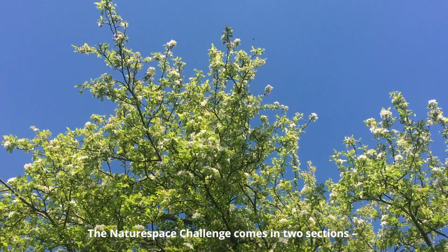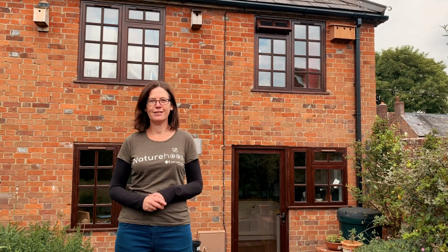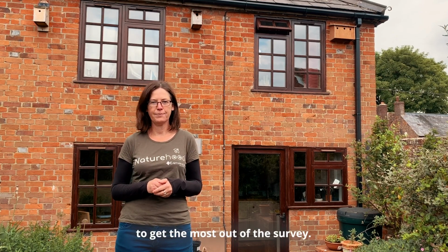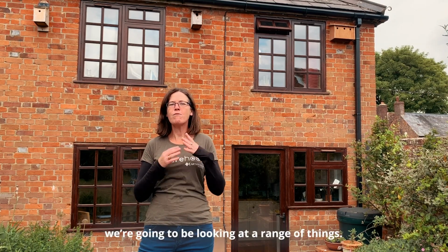The Naturespace Challenge comes in two sections. One which you can do from the inside, looking out, and the other one which gets you outside. We'll talk you through all the sections and what you need to do to get the most out of the survey. In order to build up a picture of what wildlife people have in their gardens and outdoor spaces, we're going to be looking at a range of things.